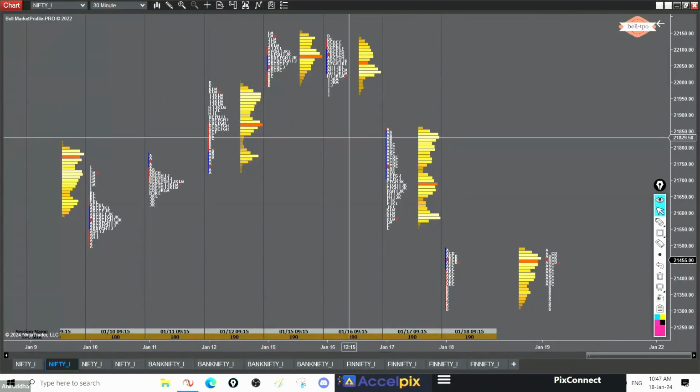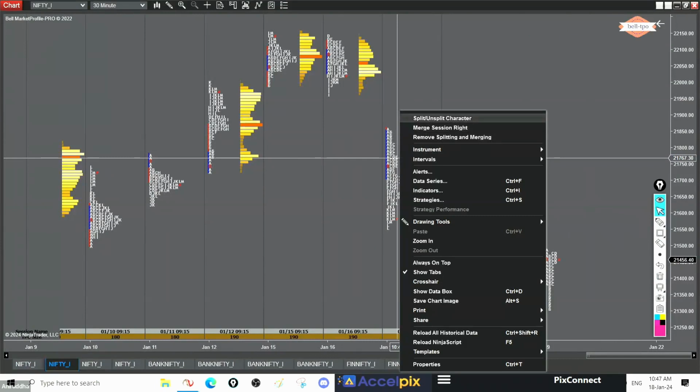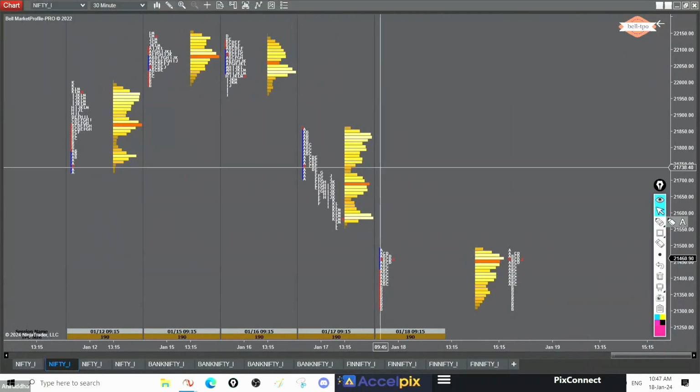So go to this chart. What is the first thing that comes to mind? Obviously, let me split this and make it easier to observe. You're talking about Bank Nifty, we'll go to Bank Nifty also. What we can see here immediately is that there is not much value forming here, right? But maybe this HVN is important. This is closing volume, which can be misleading sometimes.